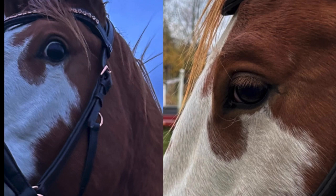Again, the same horse, same day, different contexts. In the left photo, he was staring at a flapping tarp on a round bale of hay, and he wasn't comfortable with it, as you can see. But anyways, that's your crash course to stress in horses' eyes.